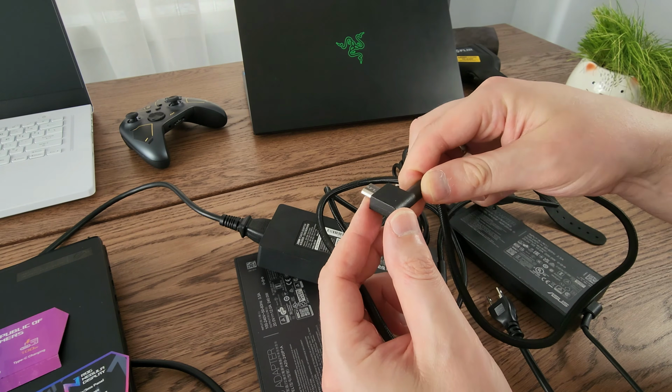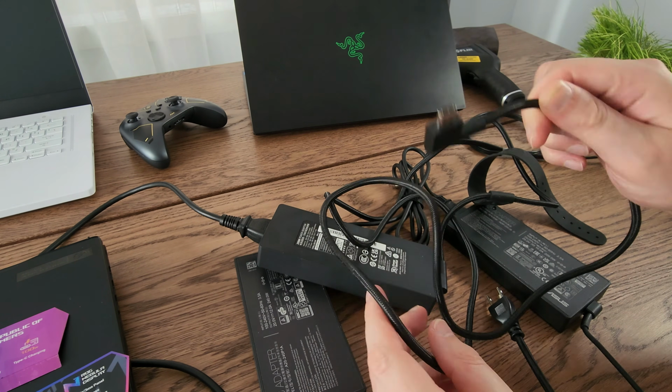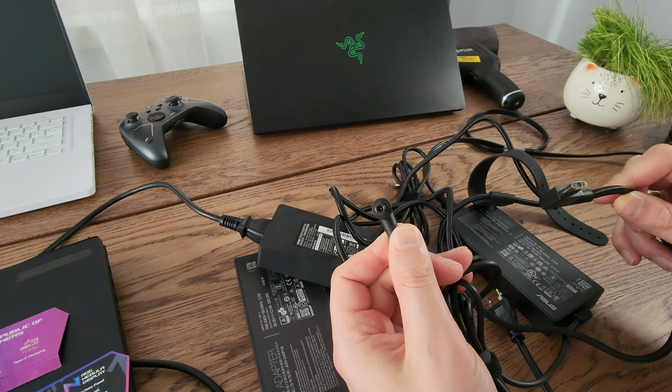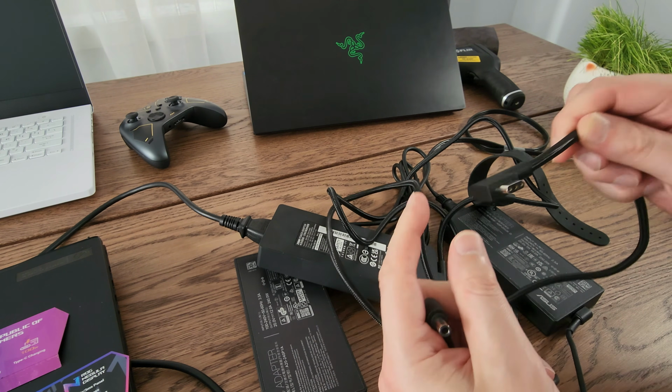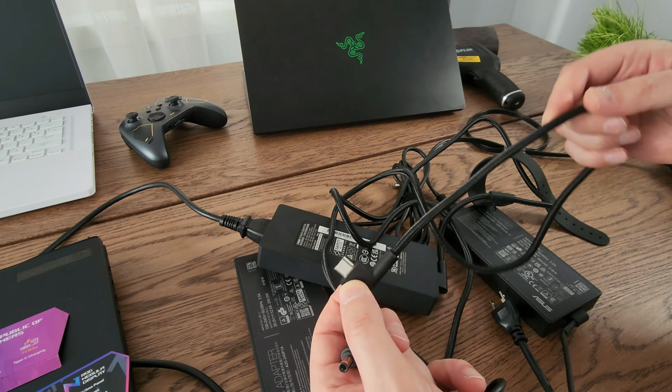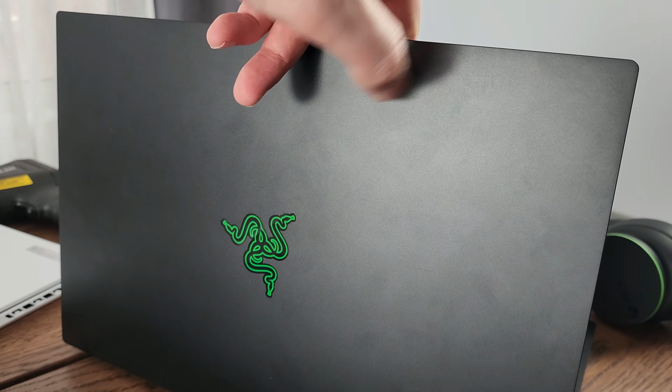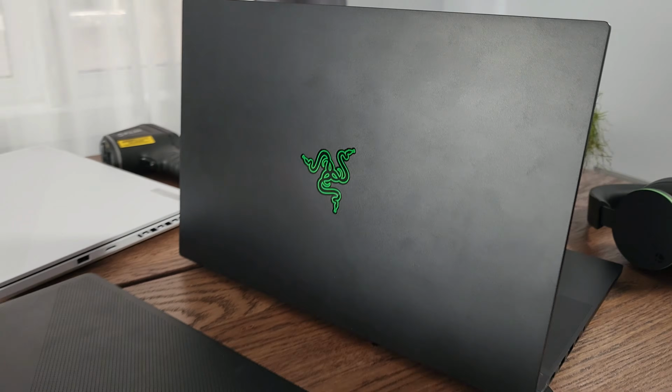They also got very proprietary connector to the laptop. That means if you lose your AC adapter, you'll need to call Razer to buy a new one. While Asus has a very generic looking connector. The exterior is somewhat a fingerprint magnet. Not a big deal for me, but I thought I would mention it.